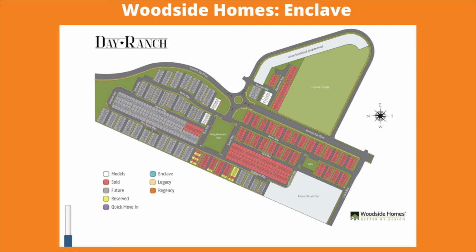Okay, so now we're going to move on to Woodside Homes. The next 3 subdivisions are actually all in the exact same area. So it's Enclave, Legacy, and Regency at Day Ranch. And these are all located in Bluffdale, Utah, on the southwestern edge of Bluffdale as well. These are about, I'd say, 15 minutes-ish off the freeway. And Woodside is going to be offering all townhomes here.